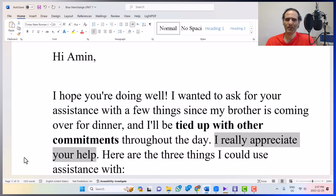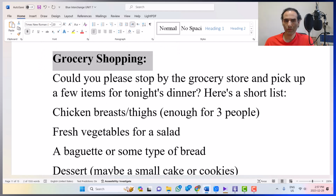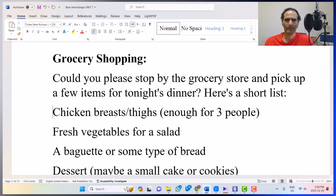I really appreciate your help. A very useful sentence. Here are the 3 things I could use assistance with. So I need 3 sorts of things, and they are grocery shopping. Could you please stop by the grocery store and pick up a few items for tonight's dinner? Here's a short list. Chicken breast or thighs, enough for 3 people. Fresh vegetables for salad. A baguette or some type of bread.